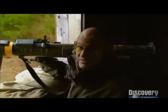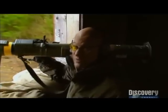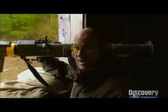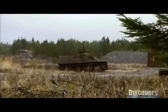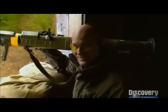Now, they say I'm safe, but I know for a fact if I shot the old-style AT4 inside a room like this, that would be the end of old Mac. What I'm really looking forward to doing is taking out that small APC and not dying in this room. All right, get out of here. Where it's safe, go where it's safe. It's not here.